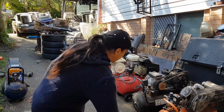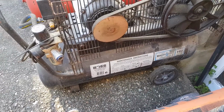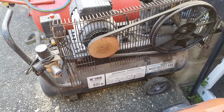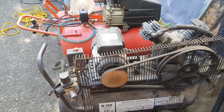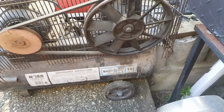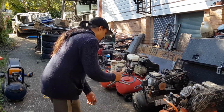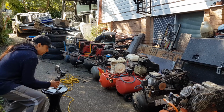All right, the next one, Ross. What's this one? It is called a Ross V twin belt drive air compressor, 2.5 horsepower, 50 litre. And what does that say? 102 litres a minute. This one's a bit smaller. So what do you think? Should we turn this on? I reckon we should.